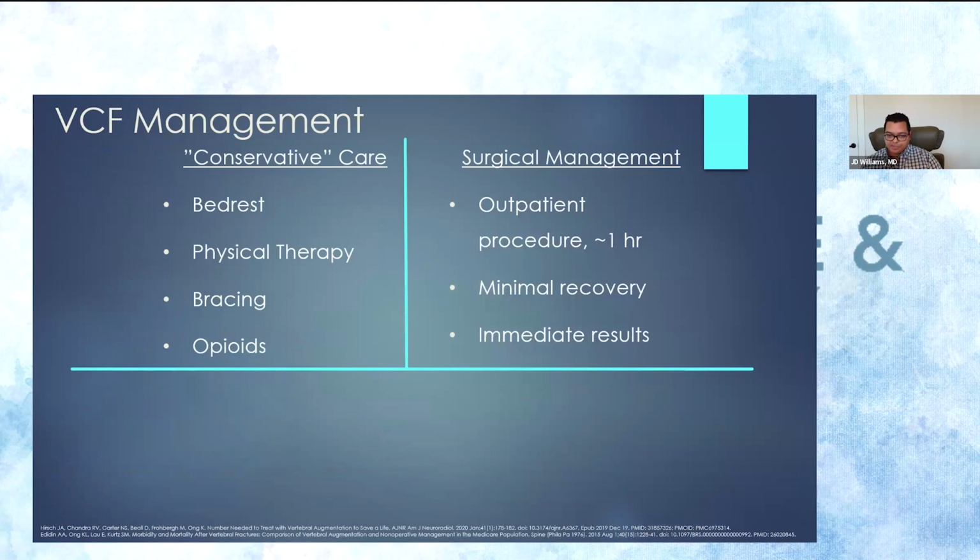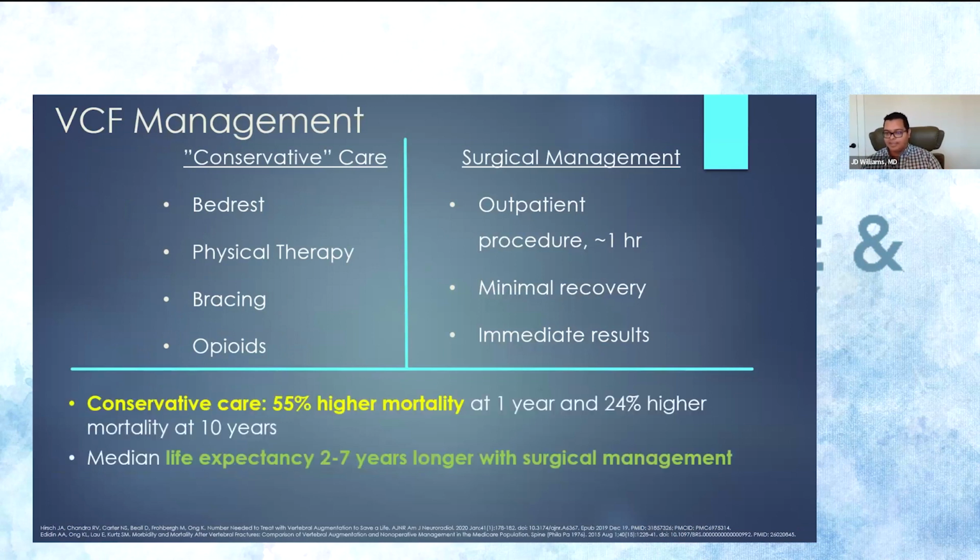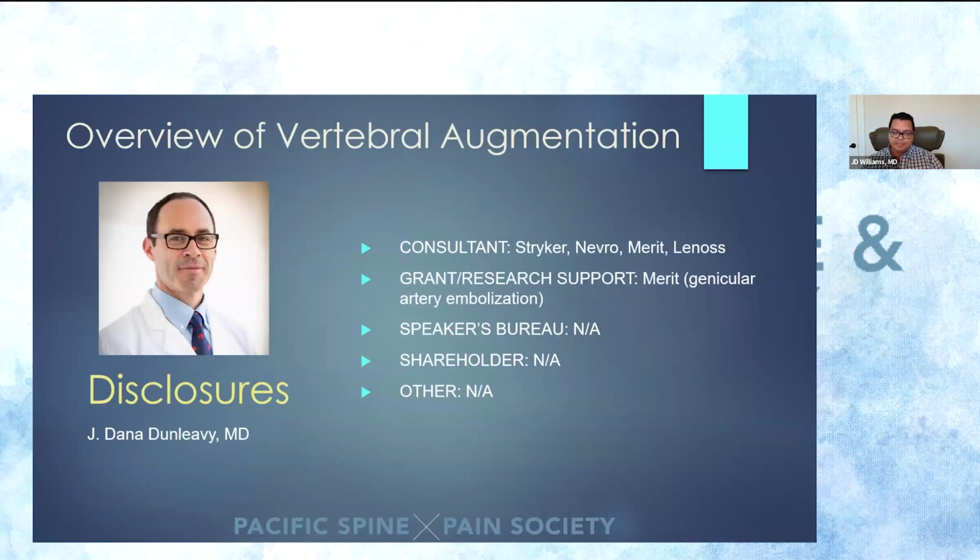I don't want to steal anyone's thunder, but just to quickly highlight that patients who tend to get this procedure tend to do a lot better. And I'm just going to tease that number needed to treat of 15. I think it's a very important number, but Dr. Dunleavy is going to put some context to that. So with that being said, hopefully we've set the stage, got some neurons firing, and I'm going to let Dr. Dunleavy run with it from here and talk about some data, osteoporosis, and the like.